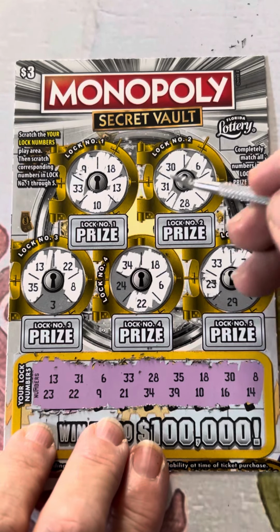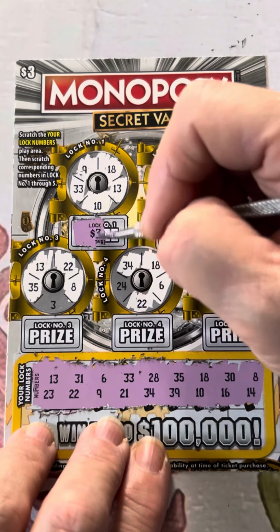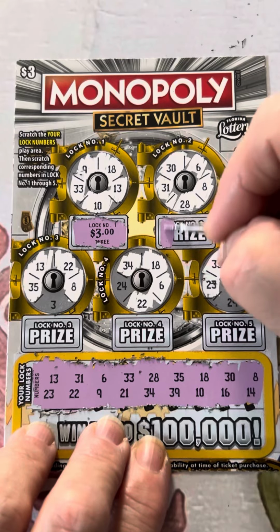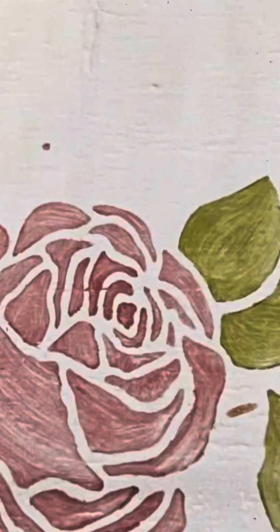All right, so we won on these two up here. First prize is $3. And the second prize is $5. So it's an $8 win. Way to start off the session. I like that. I like that a lot. I like the winners. I like to win, please.